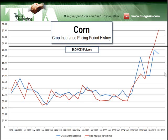So now we're going to focus on our 2013 crop year profitability. In this chart, what it shows you is the history of the crop insurance base price and the crop insurance harvest price from 1979 to today. And obviously we know that the harvest price for 2012 is not finalized, but I put that number in there at $7.51 as a close estimate.